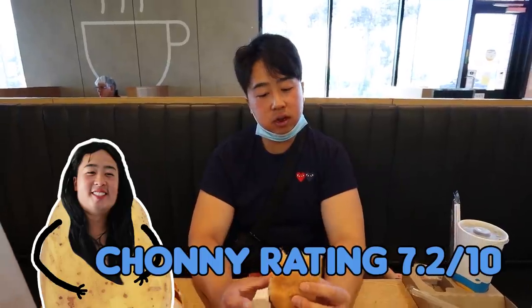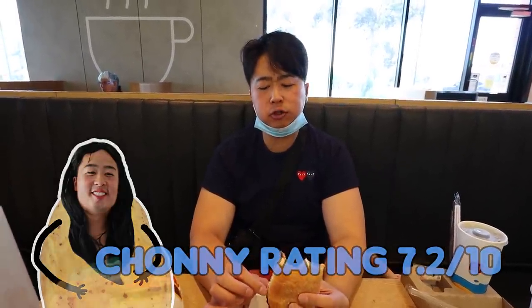Mmm. Not bad. Nice beef patty, a little bit chewy. Barbecue sauce isn't too strong, which I'm loving. It does taste like a rib though. McRib, not bad.